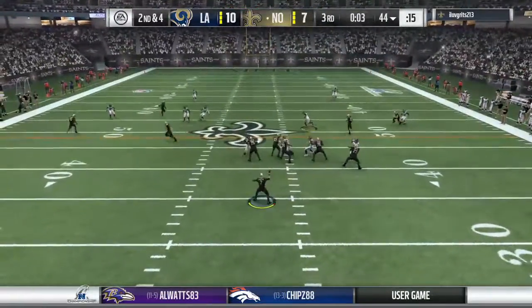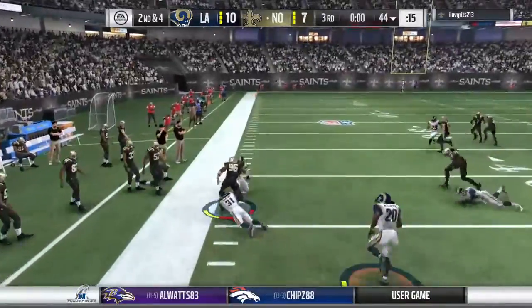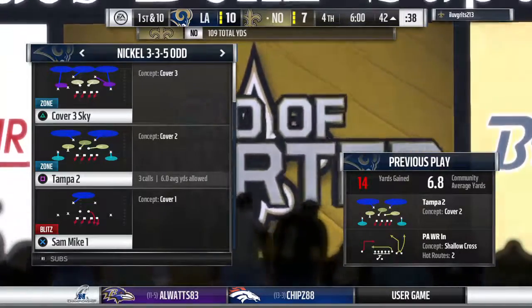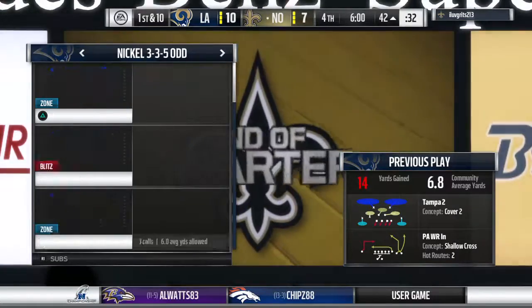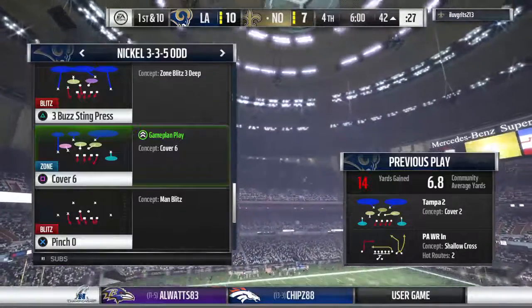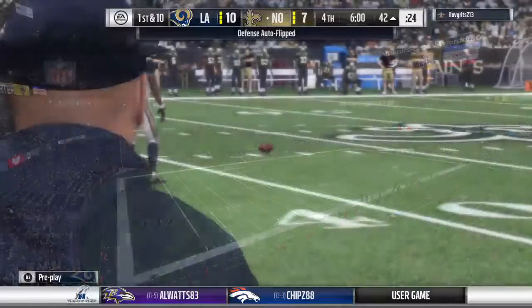Back to throw again. It's a short one here, complete to his tight end. And he'll be out of bounds just shy of the 40. Back now here live in New Orleans. It's been a very hotly contested game to this point. Just a field goal separating these two teams as we get set for the 4th quarter. Fresh set of downs here.